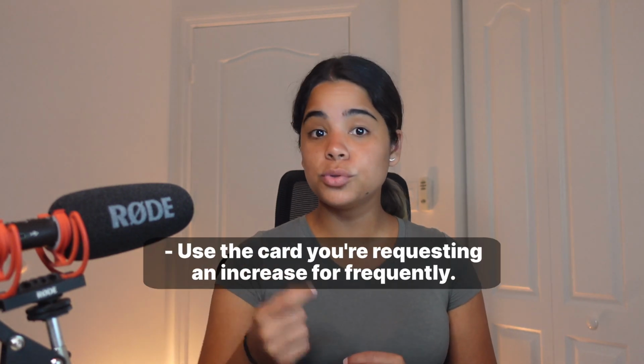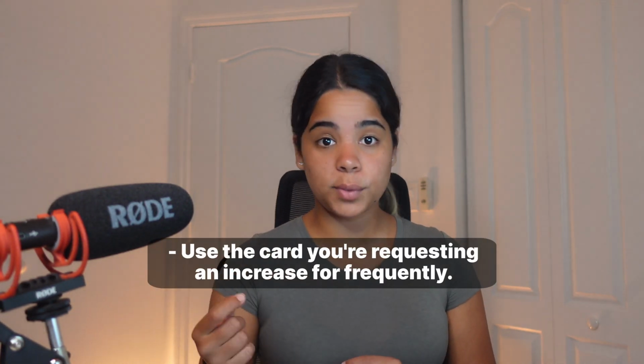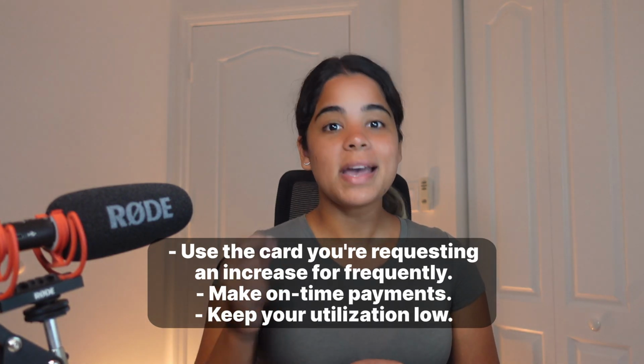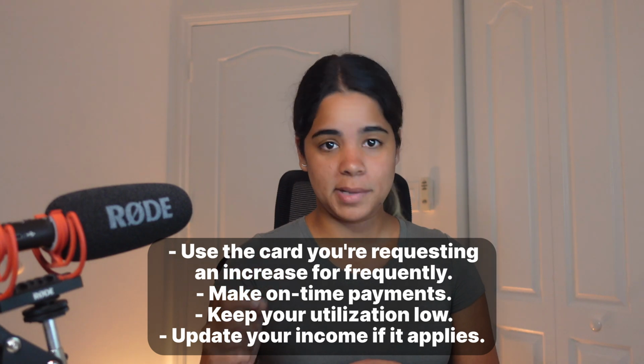The most important things you can do to increase your chances of getting a credit limit increase are to use the card you're requesting an increase for frequently, make on-time payments, keep your utilization low, and update your income if it applies. This will show American Express that you're using your current credit limit responsibly, and it'll also show that you earn more than enough money to handle a bigger limit, which will boost your odds of getting approved for a credit limit increase.